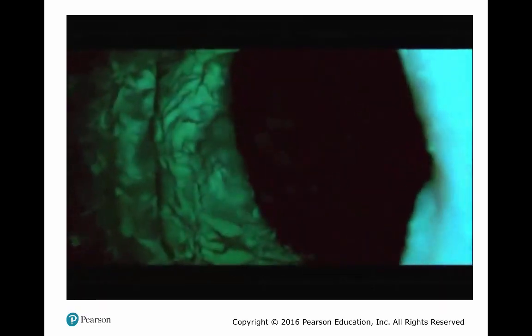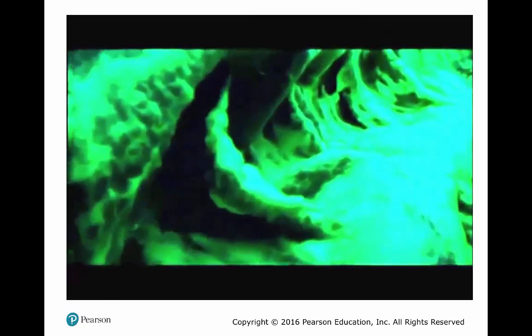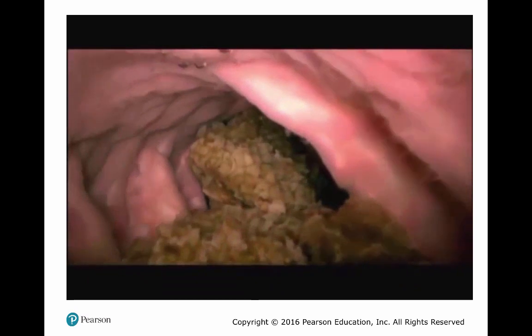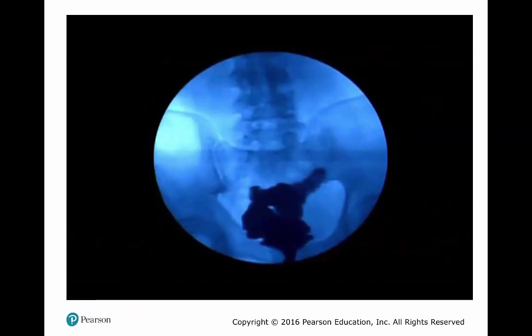Lots of bacteria live here too, but it isn't because of an infection. We actually need them. They produce enzymes that break down complex carbohydrates in our food, carbohydrates we couldn't otherwise digest. Finally, after about 12 hours, we expel what's left of our first meal.